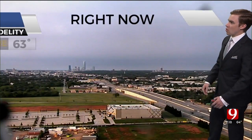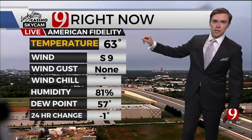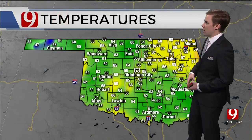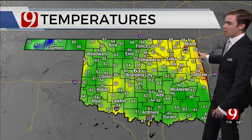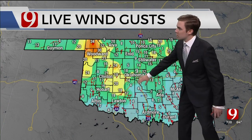Cloud cover over downtown Oklahoma City on our American Fidelity Cam and Lucky Star Sky Cam network, 63 degrees. Not too bad out there, pretty mild for this time of year, but can't really complain about that. Some of us in the upper 60s, some low 70s are starting to pop up. In northeast Oklahoma, it's 71 right now. In Tulsa, winds are out of the south.